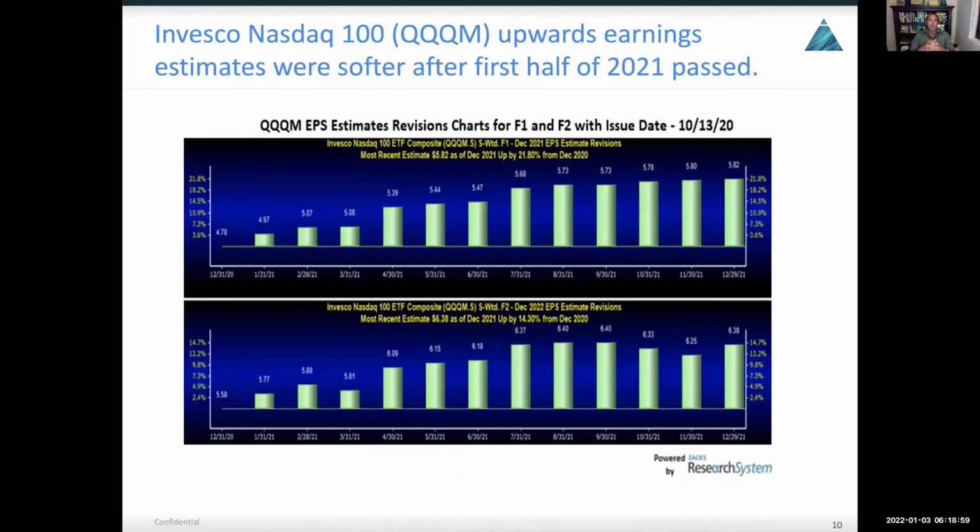All right, so this is just going back into our research system at Zacks and asking us to look at the earnings estimates going over the last year, how they emerge for the Invesco NASDAQ 100 QQQM. So this is QQQM charts for the first half and the second half. And what I can show you here is that by July, 7/31/21, to 8/31/21, you can see that basically this whole group stopped getting a real surge in profits and earnings.